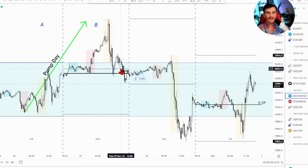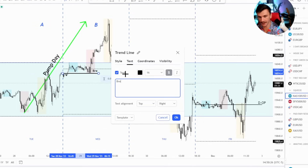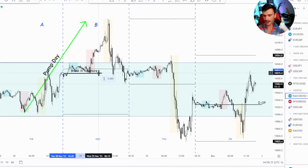But in this instance, the context of the market is always very important. So I'm looking at market structure. And in this case here, you can see that my daily open was also the low of London, which was also a minor low. So when they came down here and they broke that low, that is a break in structure to the downside. Okay, so we have a break in structure to the downside.